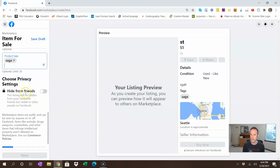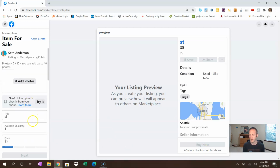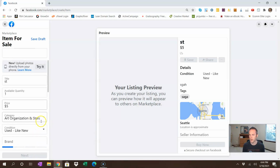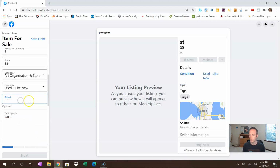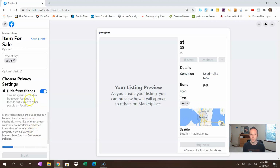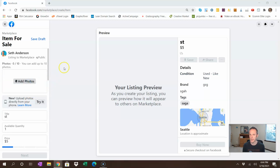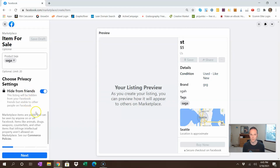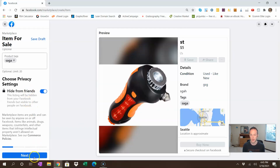So if I left this, it would show it to my friends, but I don't want this listing to go to my friends, so I'm going to click hide from friends, okay? Now, what didn't I click? Because I'm not getting the next button to show up. Brand. Nope, still not there. Okay, let's try just adding a random photo of something. Oh, it requires a photo. Well, that's obvious. Okay, that's not an actual item I've found on Craigslist.